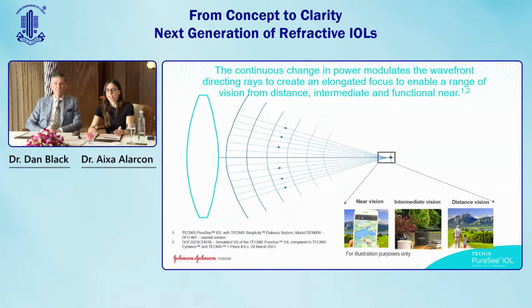We'll have rays that are going to go to a wider range of distances. So we'll have rays that will go to far, we'll have rays that go to intermediate, to near, in a continuous and smooth way. So that's how we created the elongated focus. And that's how the lens is going to deliver better intermediate and better near.